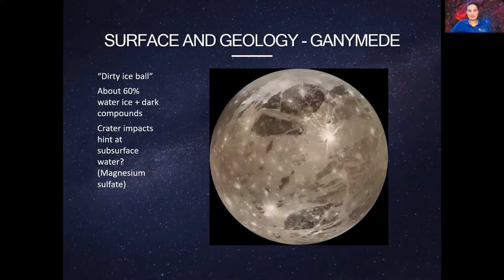Next up, Ganymede. It's often nicknamed the dirty ice ball because it literally looks like somebody took an ice ball and shoved a bunch of dust and ash and stuff on it and just rolled it around, and voila, there you go. About 60% of Ganymede is thought to be water ice and a bunch of dark compounds. Hence why you see this contrast of light material and dark material. If you look at the crater impacts, like this one in particular right here, you can see all this white material, which is thought to be water ice.